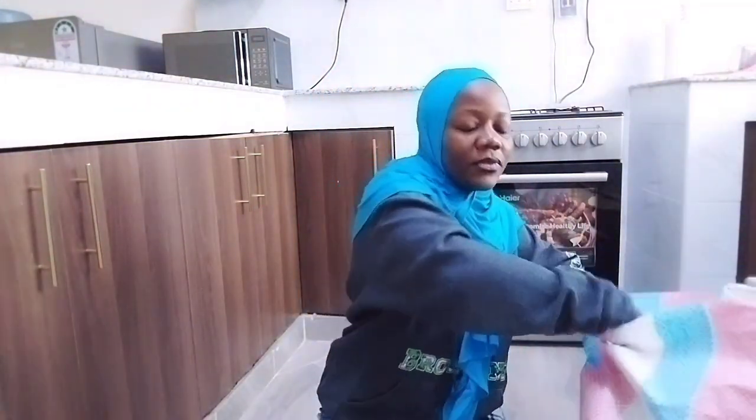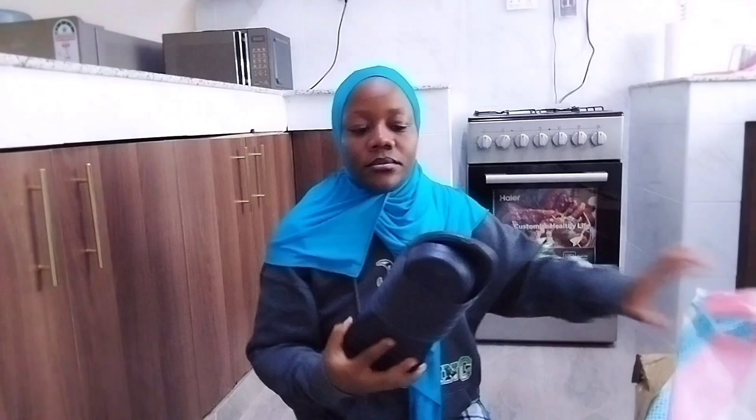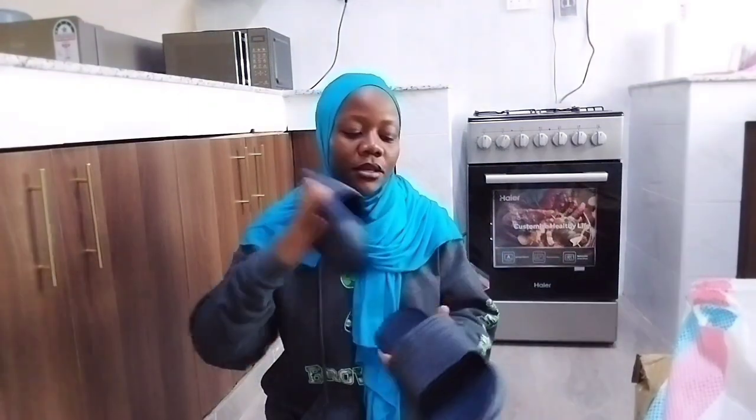So the first item were these bathroom slippers, house slippers, which I bought for my hubby. Za kushinda kwa nyumba. So this, I bought them in Kamukunji at 300 shillings. When you get them in wholesale, like in 3 pairs, it will be 250. But since I was getting one, it was going for 300 shillings.